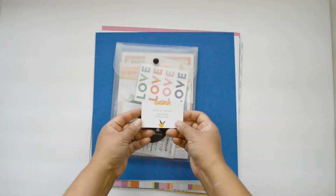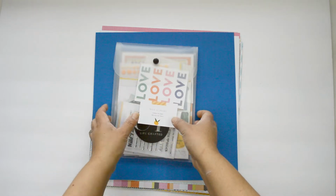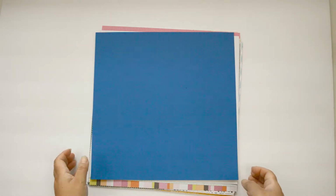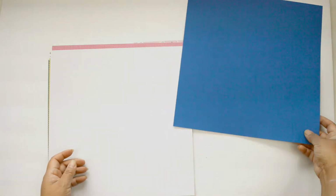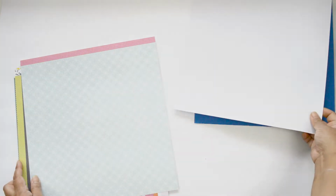As always, our Life Crafted kit, the Wild at Heart kit, this is a July kit. I'm sure Trina's taking care of that. I'm going to show you more of what's coming in the add-on kit. So this month's selection of cardstock, you're going to get two. This is this beautiful vibrant blue, and then as always a sheet of a white American Crafts texture.